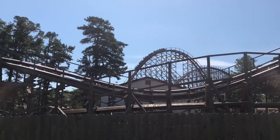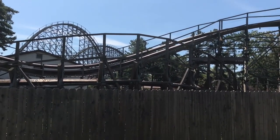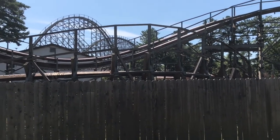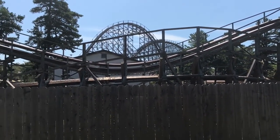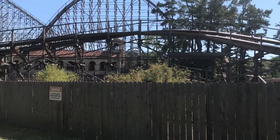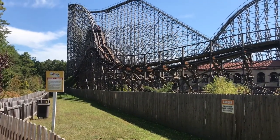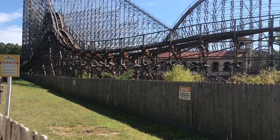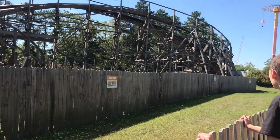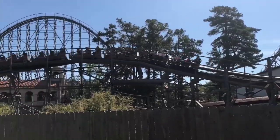It's got an incredible first drop, which whips you over and is filled with crazy strong airtime. It's got a cable lift, which is really cool. There's only 2 on a wooden coaster in the world, the other being T-Express. The airtime is so strong throughout this ride. There's floater and ejector. The camelbacks are so strong. The rolling thunder hill is just absolutely incredible. There's sustained moments. There's quick pops of airtime. There's just such great airtime throughout, and it's just really great.